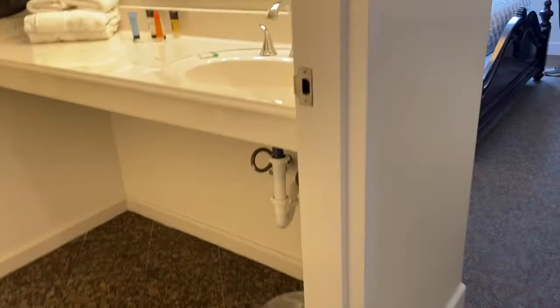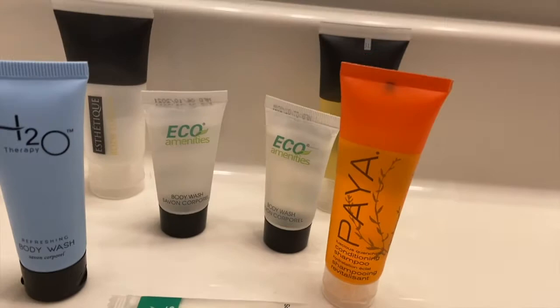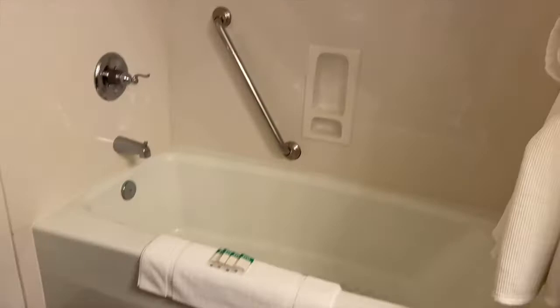Here's the bathroom. Comes with these products. Complimentary hair dryer. And it is a shower, bathtub combo with potty.